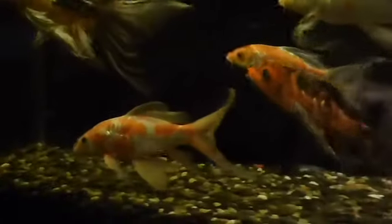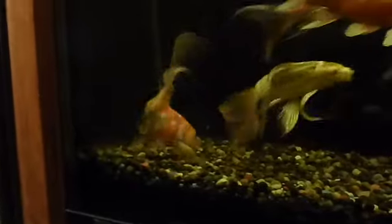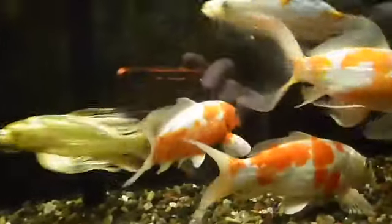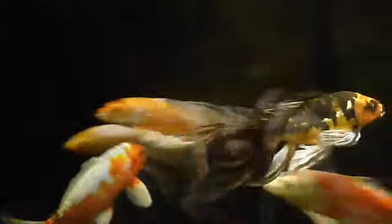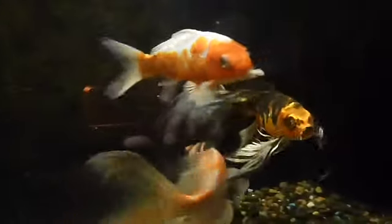I love the scales on these fish. This is just one of my very favorites. Of course, I don't really highlight this guy here. He's so silly looking. There he is, right there. He's a funny looking guy. One of my wife's favorites is this one here. You can see why she loves that one so much.